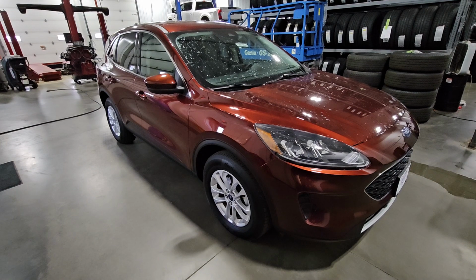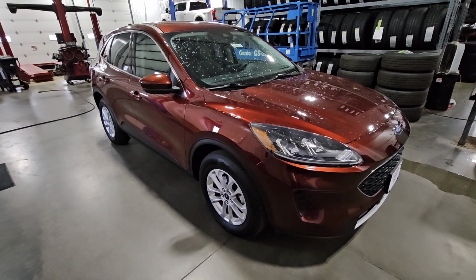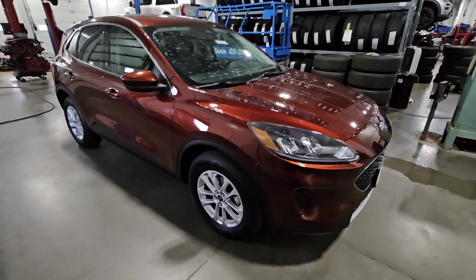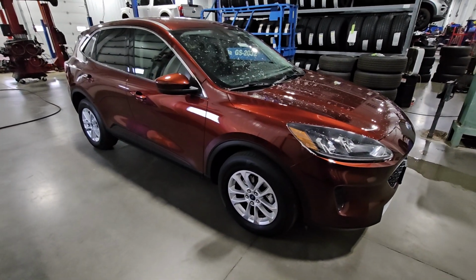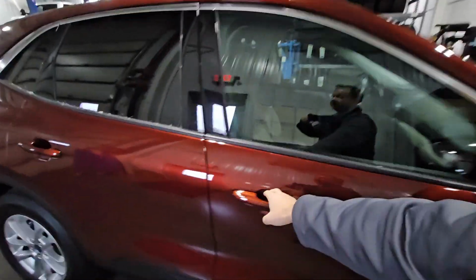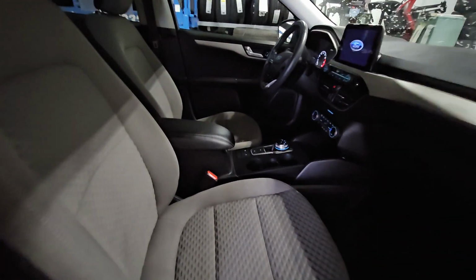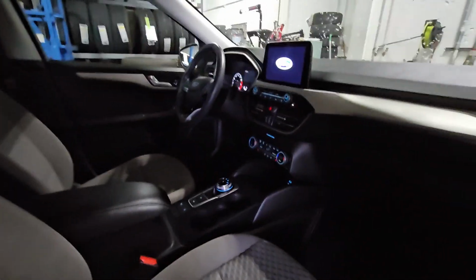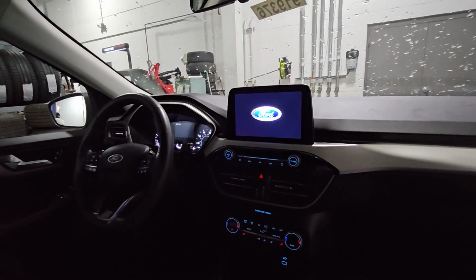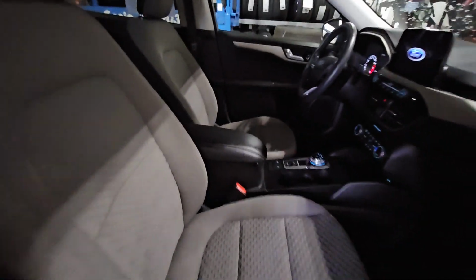I wanted to show you guys this 2021 Ford Escape SE all-wheel drive that we just took in with only 12,200 miles on it. So you get the remaining factory warranty up to October 2024 or 36,000 miles, whichever comes first. Being that it's an SE, it's going to give you the cloth interior, heated steering wheel, heated front seats. You do have the 8-inch LCD touchscreen to Bluetooth your Android or Apple devices.